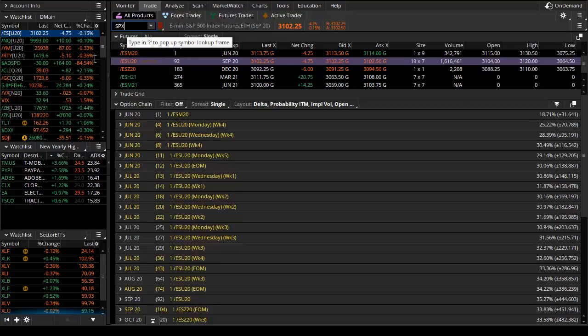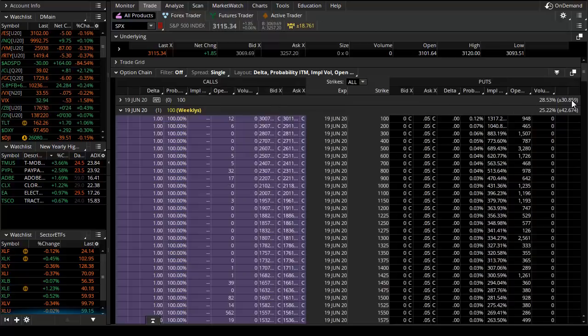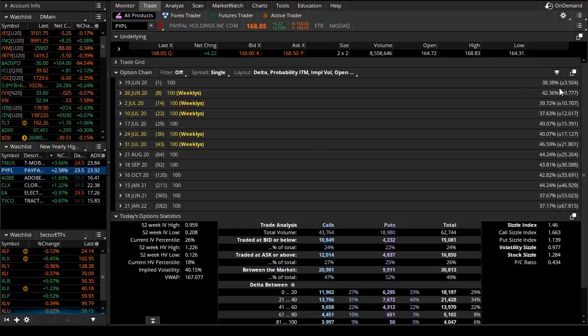Takes a while for the tables to load. There we are. So looking at the Friday, that's 1 day away. The expected move here, we'll go ahead and open that up. It's going to be 42. It's almost 43. That's positive or negative, up or down. 25% implied volatility. If you are interested in trading a particular product, maybe PayPal or something else like that, you'll be able to see your own stock's expected move for the next option expiration session.